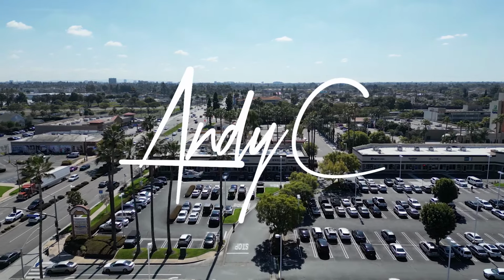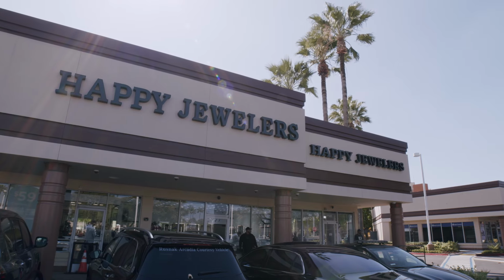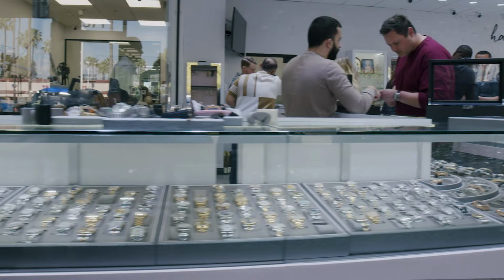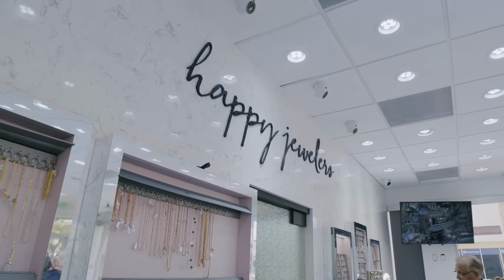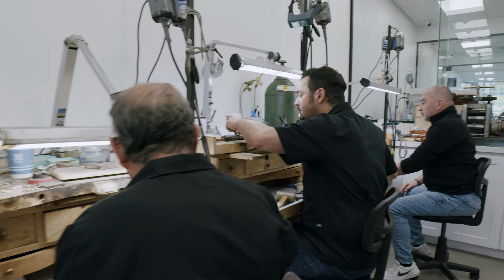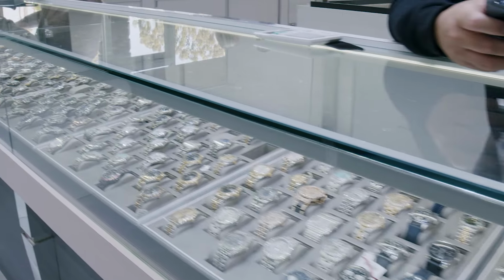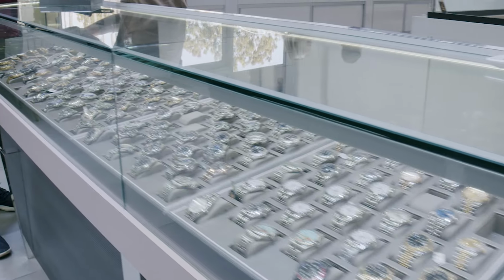All right, my friends, so we are here today at Happy Jewelers. One of my dear friends. Love these guys, been in business with them for over 20 years. They have the highest selection of luxury watches, fine jewelry. Everything is handmade in-house. They control all of the details from start to finish. I love this place. Cannot wait to introduce you guys to these guys.